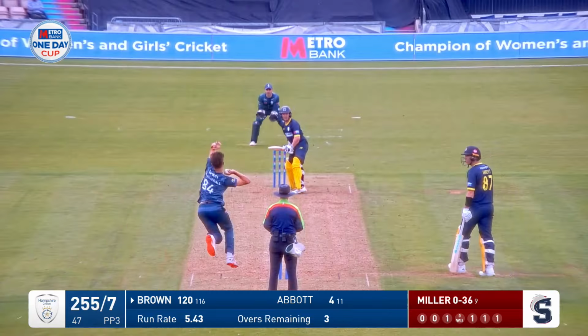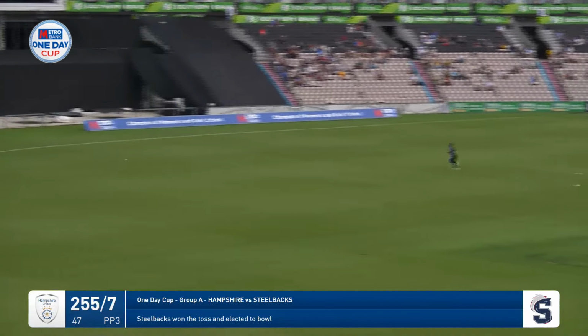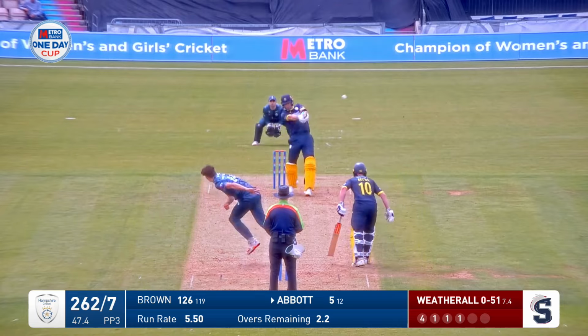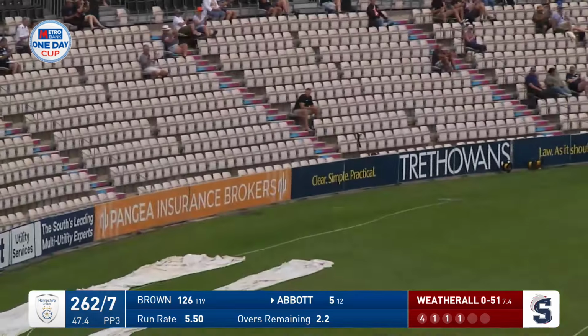He's on 120. Comes in. Brown heaves that away wide and mid-on. That's going for 4. Clears that front foot out of the way. Here's Wetherill bowls short, pulled away by Abbott. That could be 6, and it is over mid-wicket, right out of the middle of the bat.